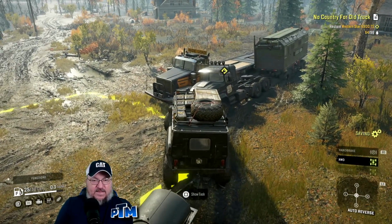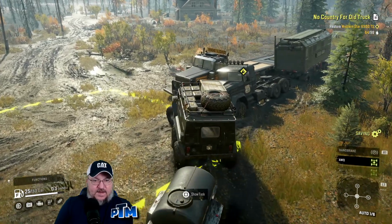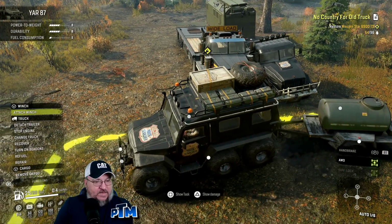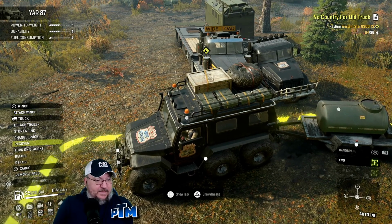Alright, let's not run into our trucks. Now, I am 100% certain that this twin steer does not have everything that it's going to need to be a well-performing truck here, but I don't know. I could be wrong. We'll definitely know here in a minute.